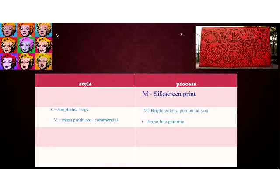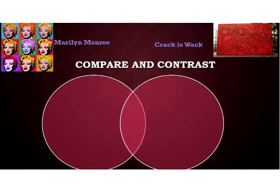And if you're ready, we can move on. Cool. So we'll compare and contrast. This is interesting because we're kind of seeing the teacher and the student almost in the same plane this time.